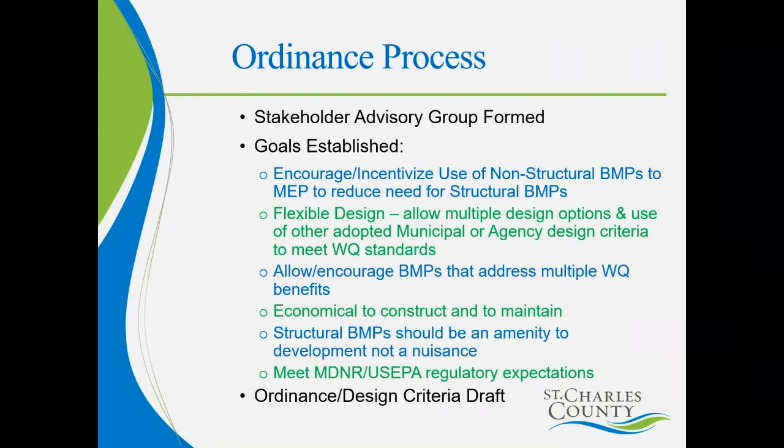So with this stakeholder group, we established goals for what we wanted to accomplish with this. And these are important, and these are basically what I'm going to be bringing forward for you for the rest of this time here.